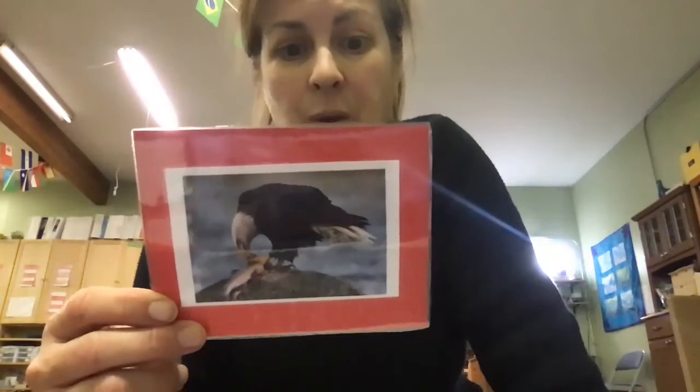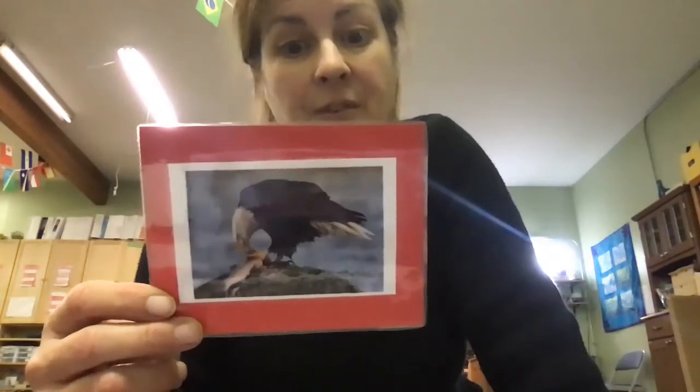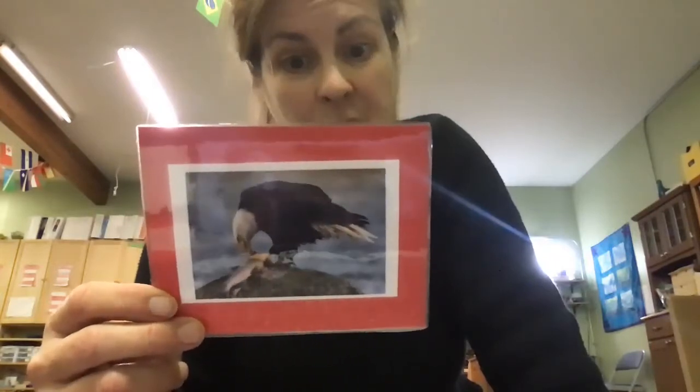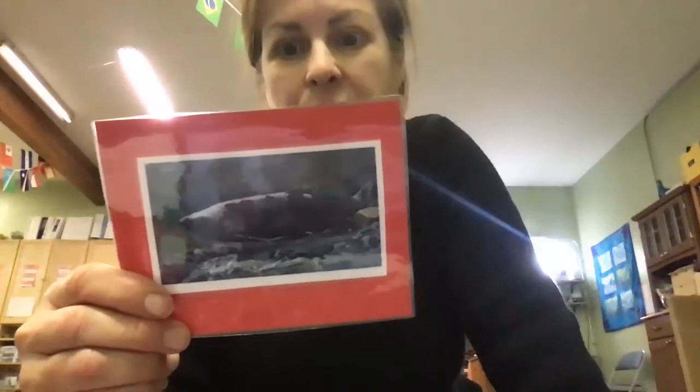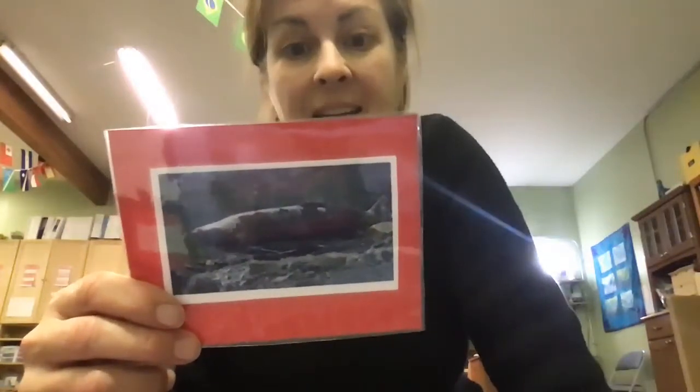Journey's end. The salmon are tired and weak after their long, difficult swim up the river. It is easy for this bald eagle and other animals to catch them. The salmon die soon after their eggs are laid. In 10 weeks' time, the eggs will hatch. Thousands of new, tiny salmon will swim in the stream.